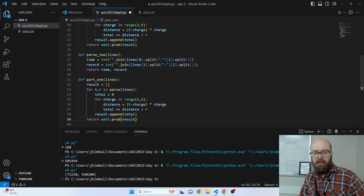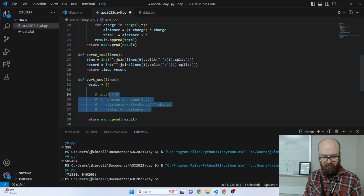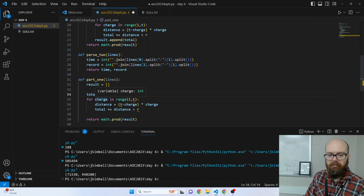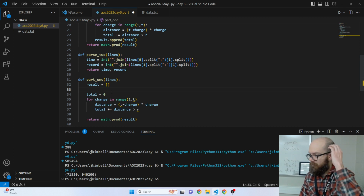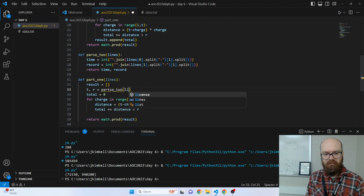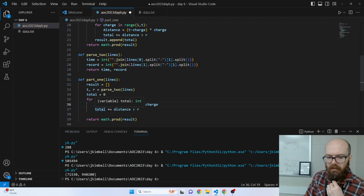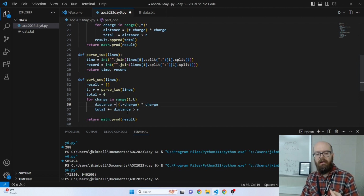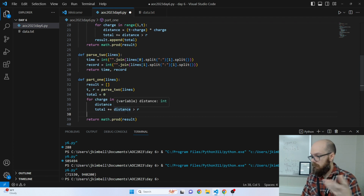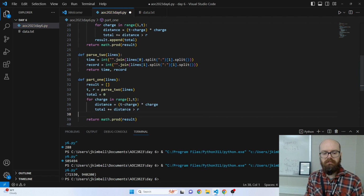That's the question. We don't need this layer. Well, maybe the total. We'll see. And we probably don't need this layer. So let's unindent these guys. And let's say, okay, well, we do need a parse, even though it's not a zippy thing. So I'll just say tr equals parse2 of lines, and then for charge in whatever, we do this, and then okay. But now we're gonna use it, right? Or can we just return total?